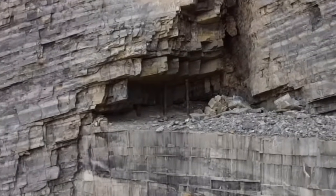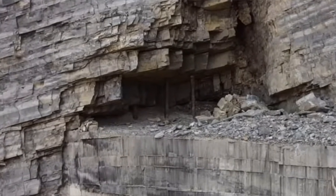Today I do another boots on the ground. We're going to Colorado to the Cardiff Coke Ovens.